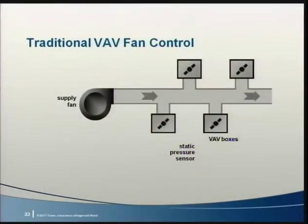In VAV systems, the damper in each box modulates to vary the primary air supplied to its zone to match cooling capacity to the cooling load. Varying zone damper position causes the pressure inside the supply ductwork to change. Traditional VAV air handling units modulate the supply fan to maintain the duct static pressure at a fixed set point.